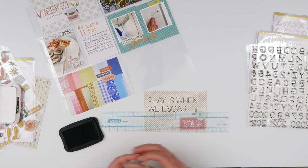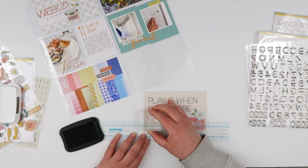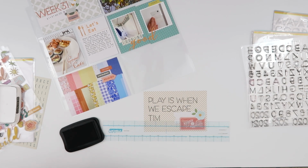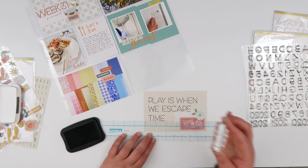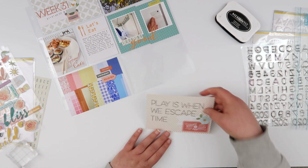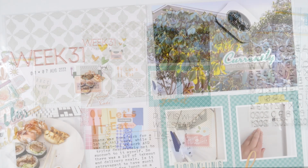I'm just stamping in black straight onto my cardstock there. I end up with a little widow word down the bottom, and then I'm going to just whip that over to my typewriter. I do pull off the puffy sticker so that I can run it through my typewriter just to put in the name of the author of the quote. So I didn't have room to stamp it. I've just typed it underneath, and then I can put the puffy sticker back on and call this page all done.